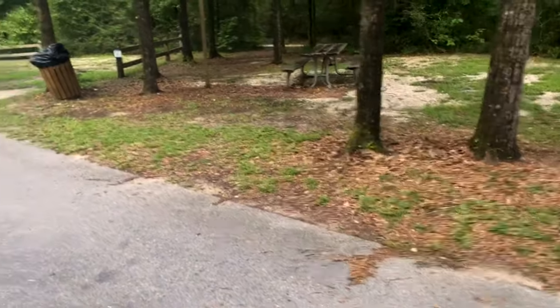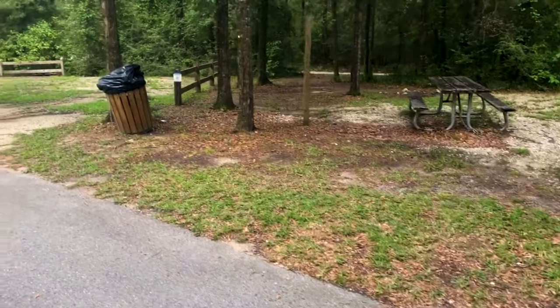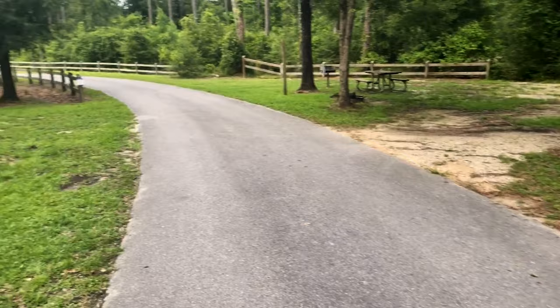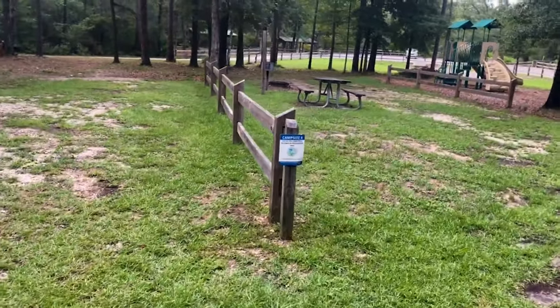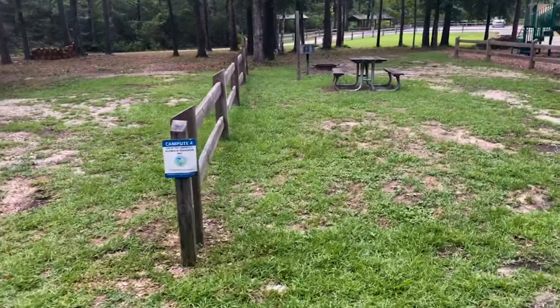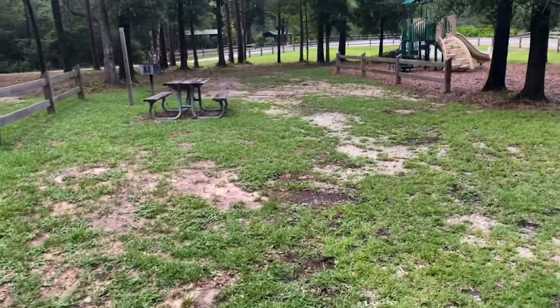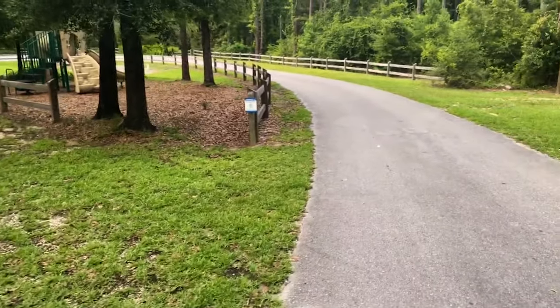That's right. And the other thing is, over the last 3 or 4 days, we've seen a sheriff's car come through here three times, and he just pulled up and talked to us. So it's as secure and safe as it can possibly be.